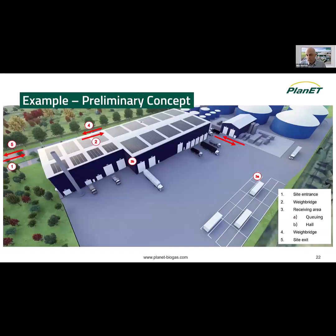I try not to spend too much time explaining this one. This is that project in Ontario. This is a preliminary design concept, so the site layout has changed since this, but it's enough to explain what I want to explain here. Here there were certain site constraints that did not allow us to do a nice counterclockwise single direction flow. So trucks had to come in and exit out of the one corner of the site, and you can see that there as 5 and 1 in the top left corner.